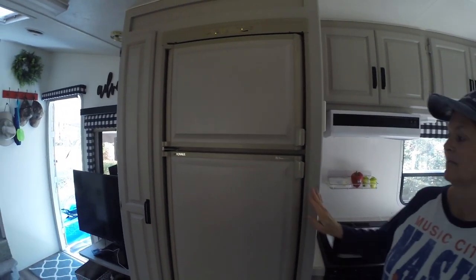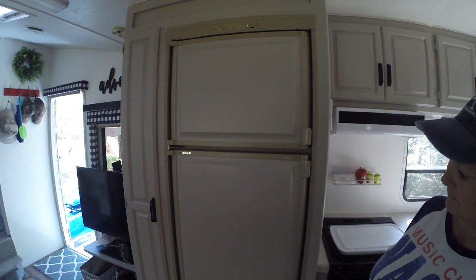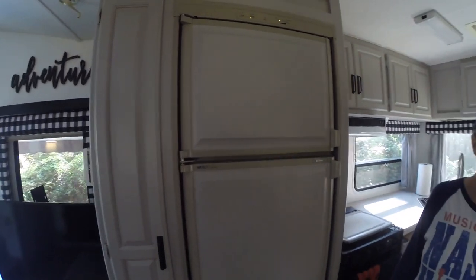All right, the refrigerator is basically the same. We just painted the outside wood, and if you remember, all this was an oak wood.